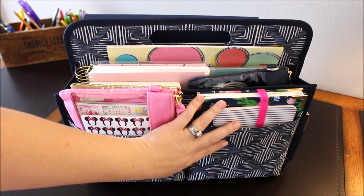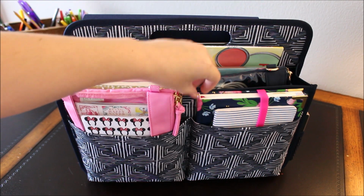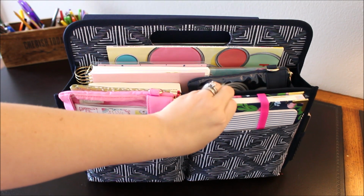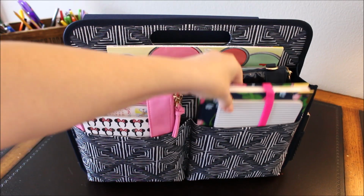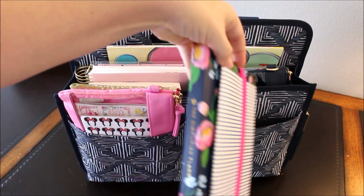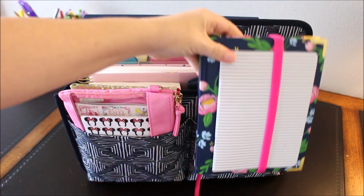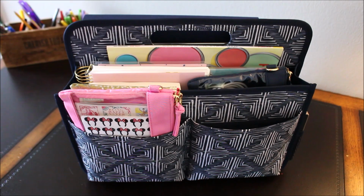And then I have my weekly Simplify planner over here. That's the only thing I have in this little pocket here in the front. I have a notebook and a stretchy band attached to it. This is the planner that goes with me everywhere. It's my current daily planner. So I have that right there in the front because I grab it out the most.